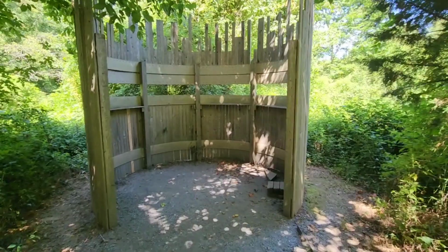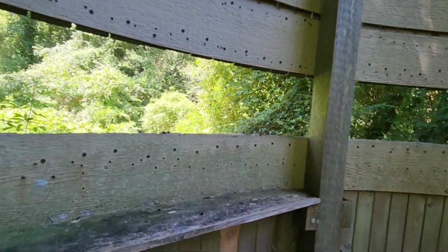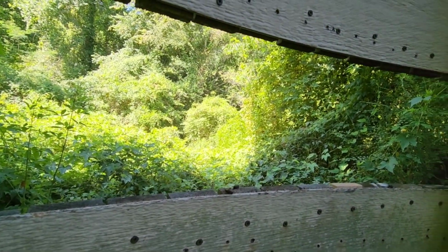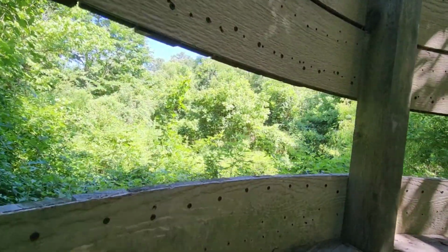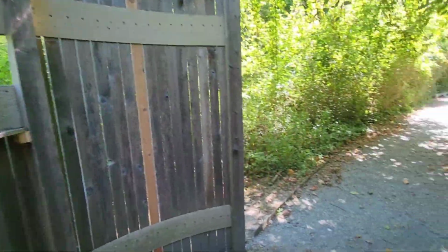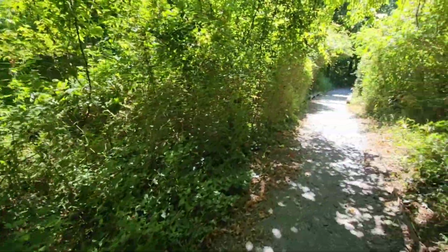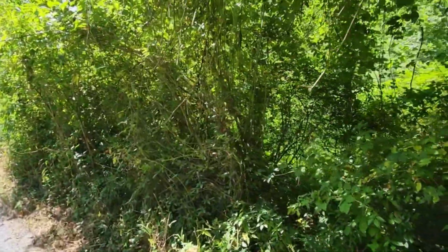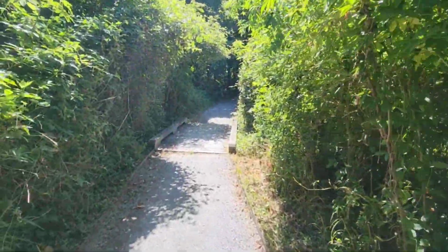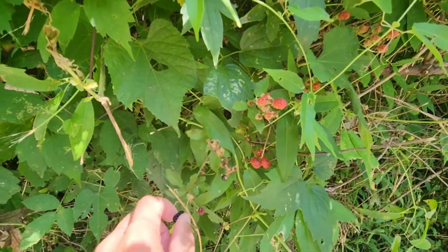Some sort of observation deck. There's a lot of, I don't know if that's rat poop or squirrel poop. So some observe the wildlife in there. Because again, it's so overgrown over here that I don't think you can see any type of birds. The blackberries. Is there some blackberries? That looks like a blackberry.